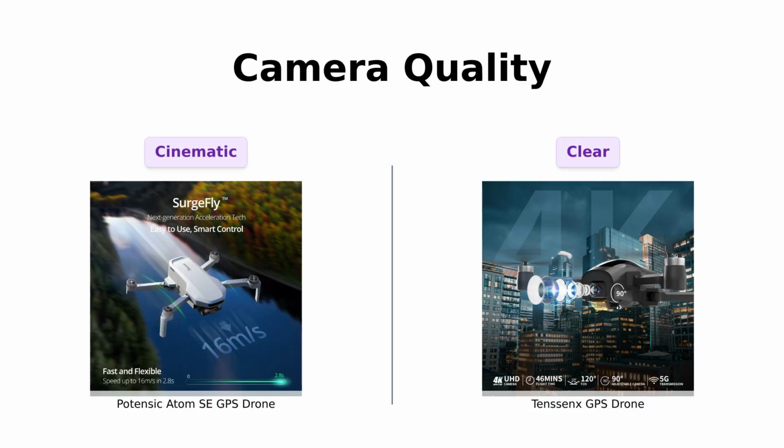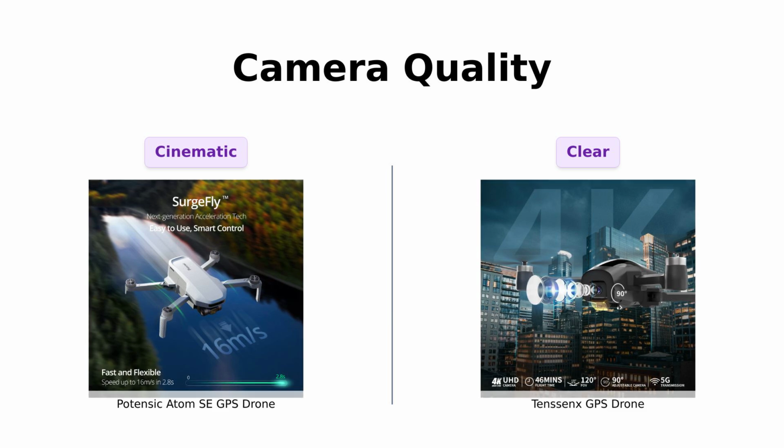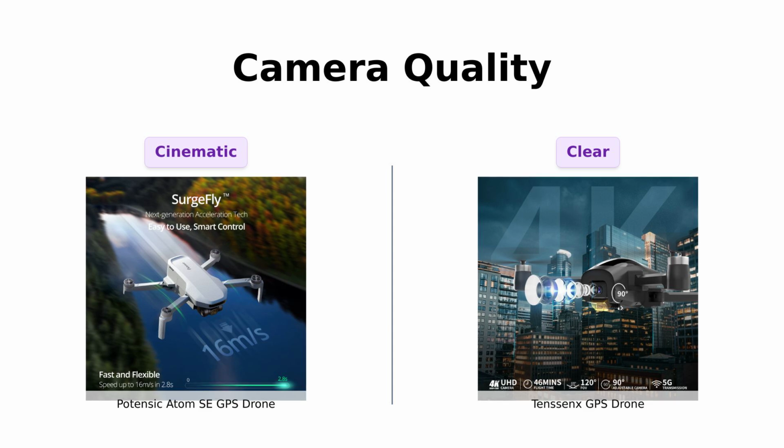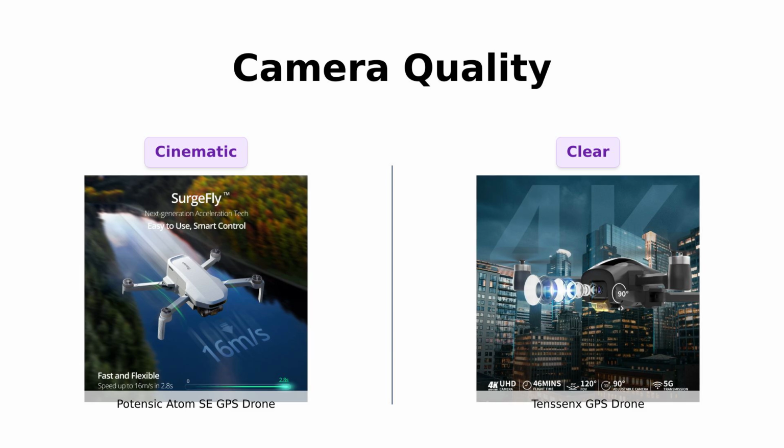Next, let's zoom in on camera quality. The Featherweight Flyer boasts a 4K EIS camera with a Sony sensor. It's like having a Hollywood director in your pocket. It shoots 12 megapixel photos and 4K at 30 FPS HD video, with the Shake Vanish tech to keep things smooth. Reviewers rave about its high-quality footage and stability.